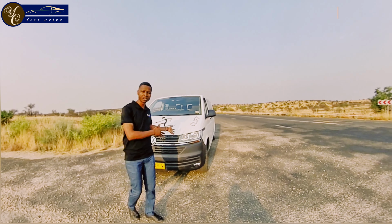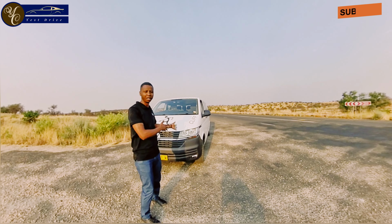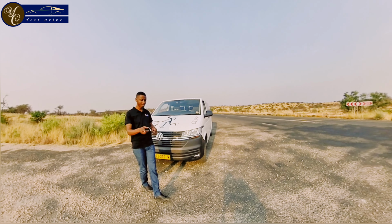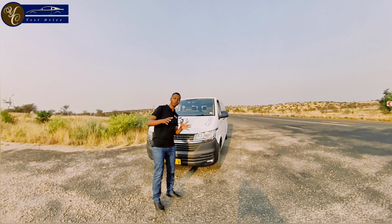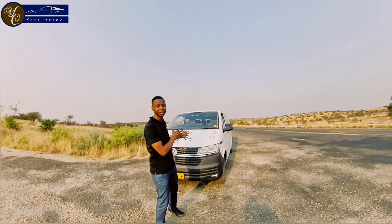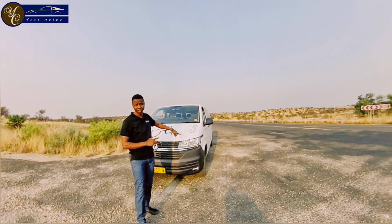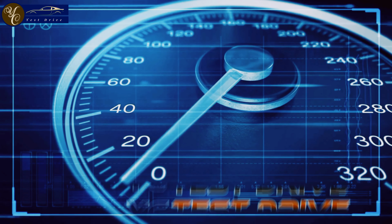Today, what do we have here? We have the 2021 VW Transporter, aka the T6.1. This, ladies and gentlemen, looks like an ordinary car, but don't be deceived, because this is not an ordinary car, it's an extraordinary car, and I'll show you why.